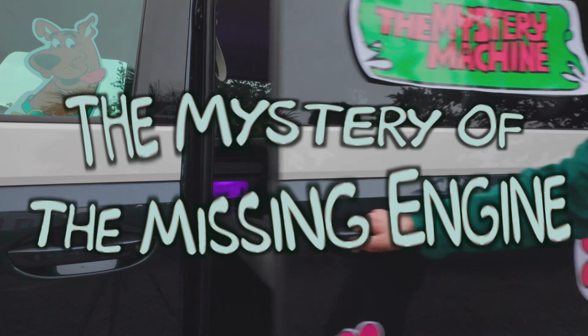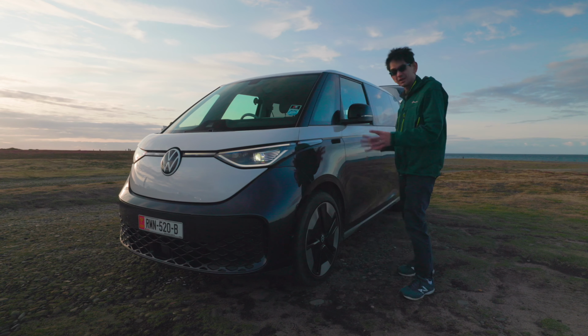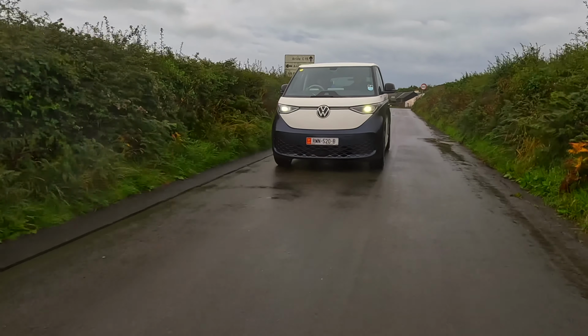Volkswagen has essentially made a retro classic version of their old T2, but without an engine. This is Volkswagen's new electric ID Buzz Style Edition, the spiritual successor to their famous and iconic Type 2 minibus. It shares quite a few features of its grandfather, including this massive logo on the front, but is it any good? Let's find out. This is the Volkswagen ID Buzz in the style trim with the two-tone paint.